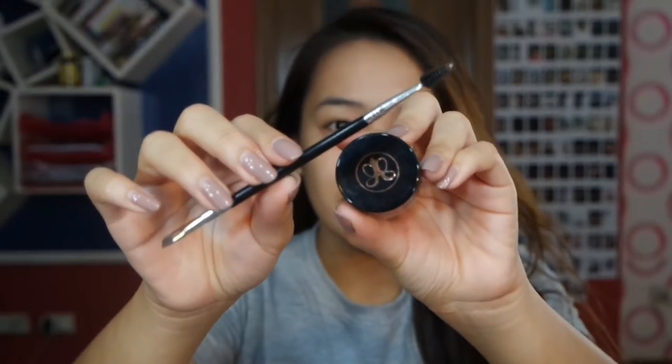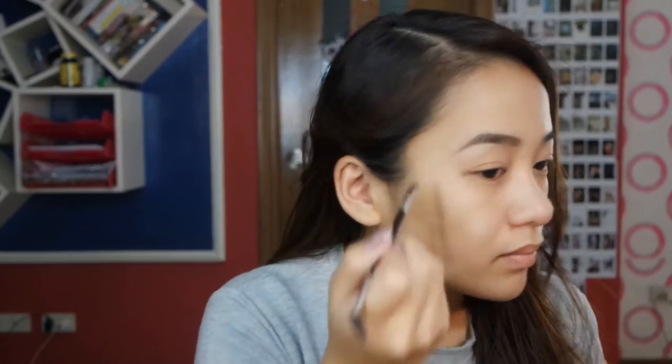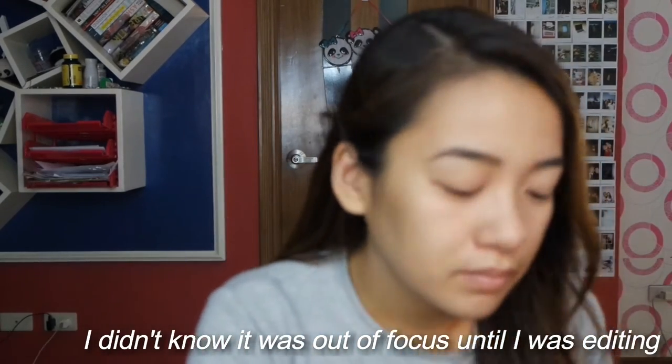I'm using the Anastasia Beverly Hills Deep Pearl Pomade in Chocolate in brush number 12 for my eyebrows. Checking if it's even. Oops, not.